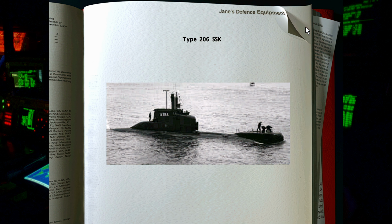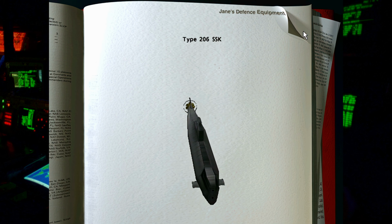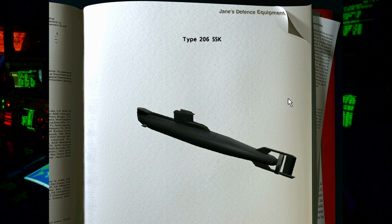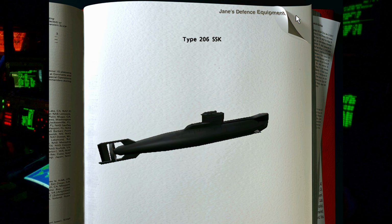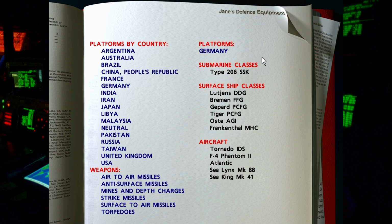So here we have a picture of one surfaced. And here is the 3D model. And note the very unique propulsion system they got going on back there. That thing's gotta be pretty damn quiet even for a diesel. And I believe these were widely exported too, so we see these a lot in, let's see, Type 206.